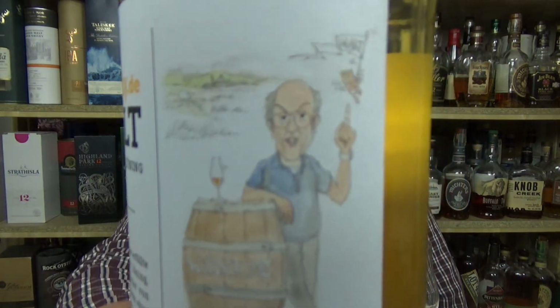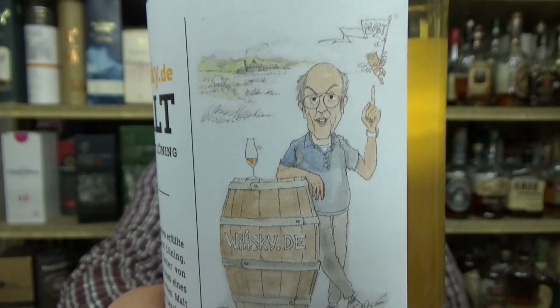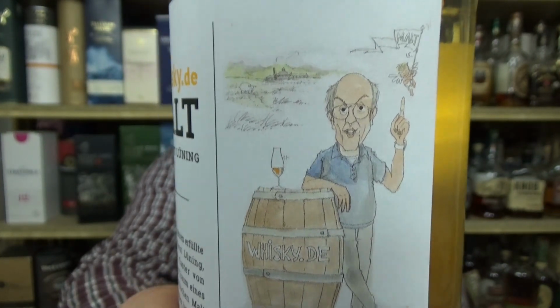Today I have something somewhat special. This is the Whiskey.de malt from Horst Lüning himself. Look at the picture here. You can actually see Horst. Some guy, I think many years ago, drew this little cartoon of Horst on his little cask there, with his finger up in the air pointing to something. And they paid for this, so they have the rights for it.